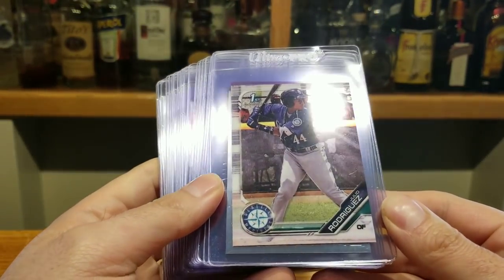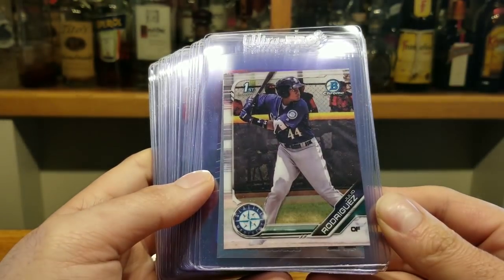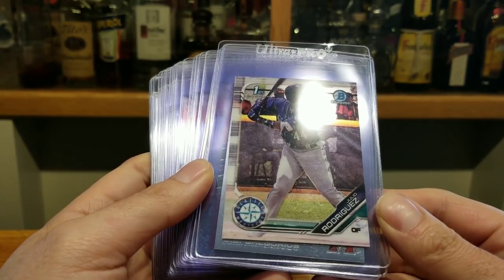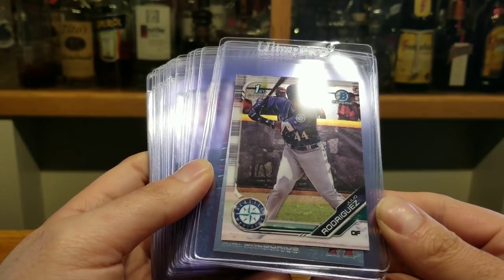I looked through all of these already, inspected the surface with my good eye, my dominant vision. Didn't use any magnification yet, but I probably will eventually. The surface was what I was most concerned with, since most of these are chrome cards. Bowman Chrome and Topps Chrome cards are included.